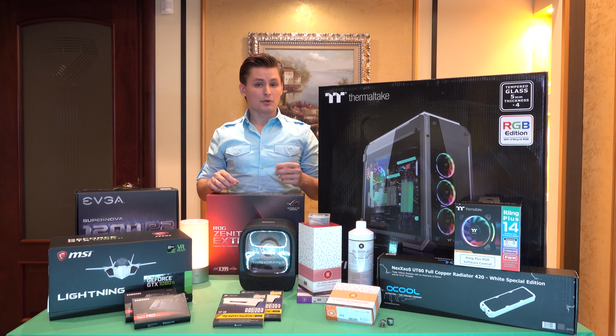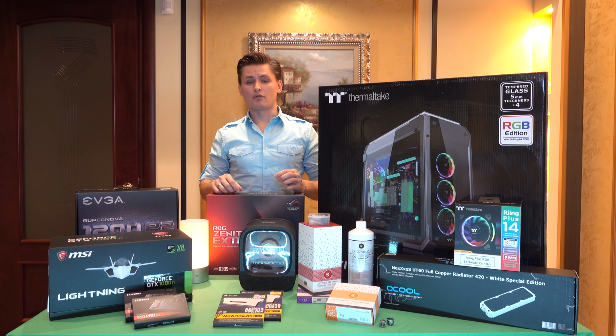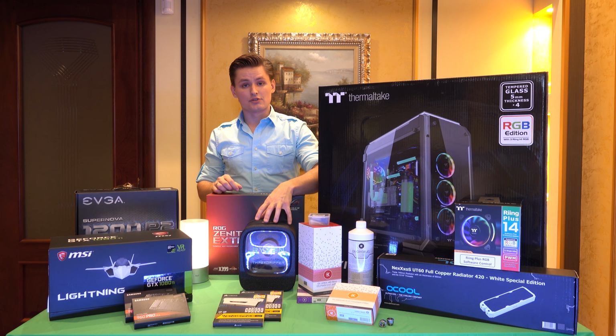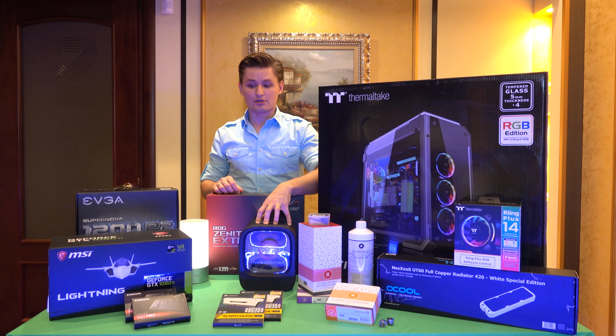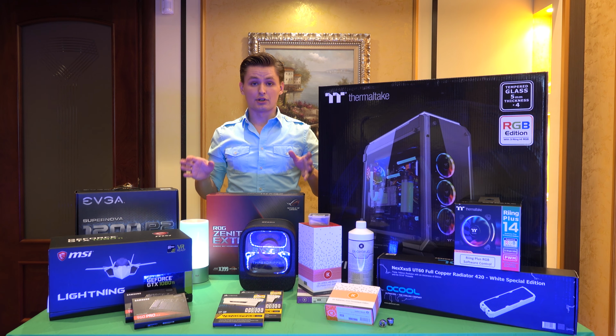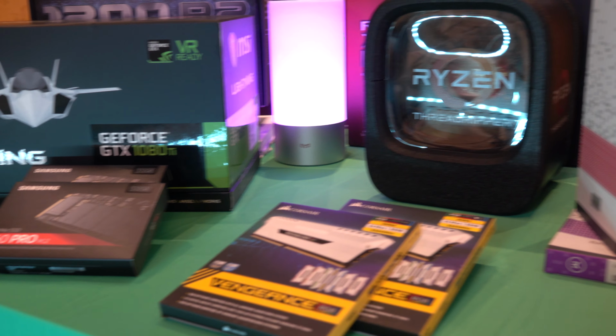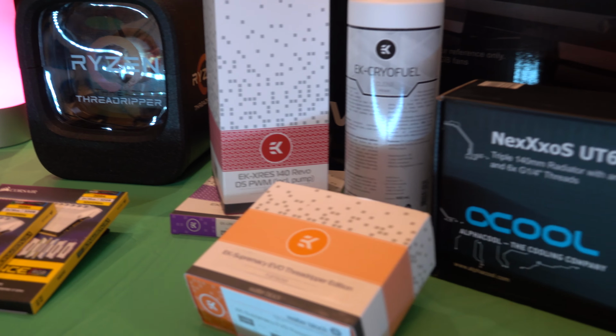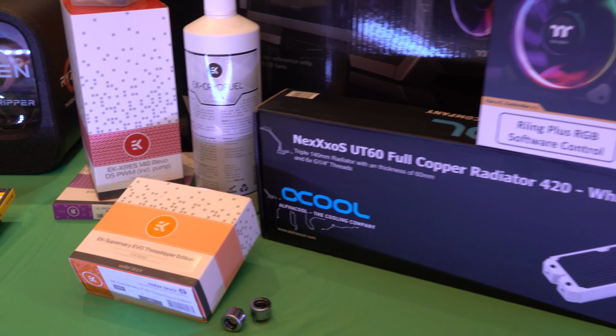Now, to be honest, when I went shopping yesterday, I didn't exactly have a particular parts list in mind. I did have a good idea of what I wanted. And that is to build a system based around Ryzen's Threadripper 1950X processor, and then choose parts that would go along with it accordingly. Obviously, this was all limited by my ability to find the 1950X in stock in the first place, but I managed to do just that, so let's get right into it.